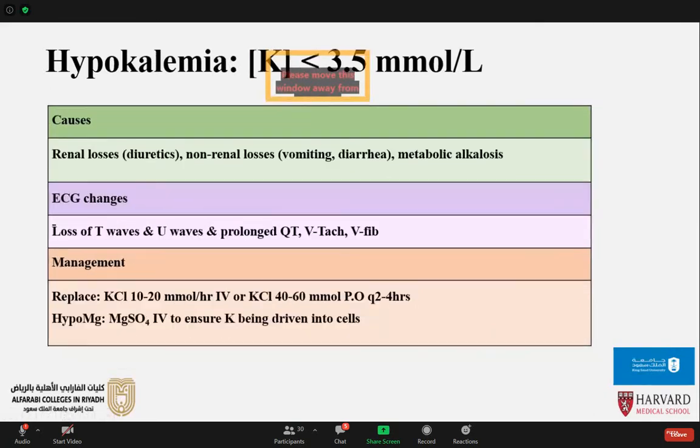So let's move to hypokalemia. What I should say here is one thing exactly. Any cardiac patient, you're concerned that he or she might develop ventricular tachycardia, ventricular fibrillation, you should keep the potassium above 4. So never accept potassium below 4 for a patient with high risk of developing ventricular tachycardia or ventricular fibrillation. That is really the enemy of the ventricular arrhythmia. So always keep the potassium around 4. Okay.